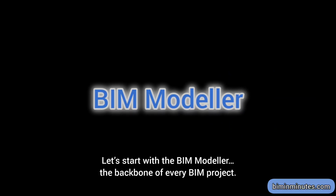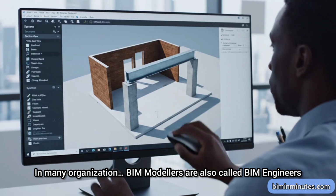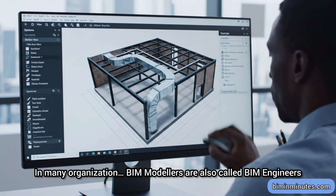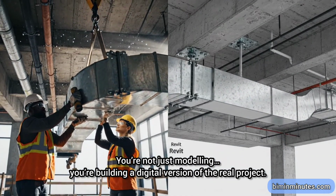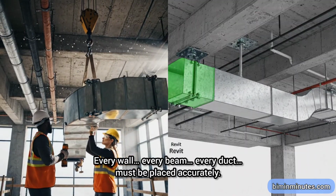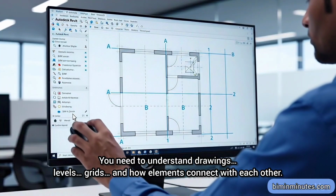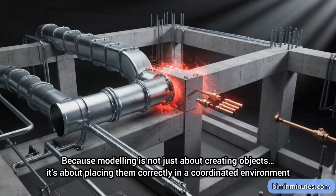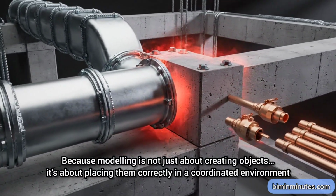Let's start with the BIM Modeller, the backbone of every BIM project. In many organizations, BIM modelers are also called BIM engineers. You're not just modeling, you're building a digital version of the real project. Every wall, every beam, every duct must be placed accurately. You need to understand drawings, levels, grids, and how elements connect with each other. Because modeling is not just about creating objects, it's about placing them correctly in a coordinated environment.